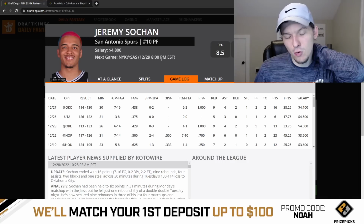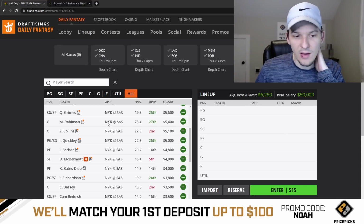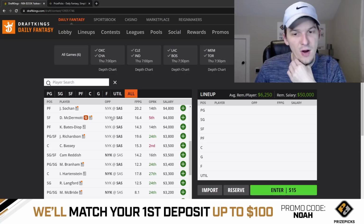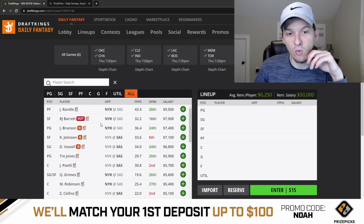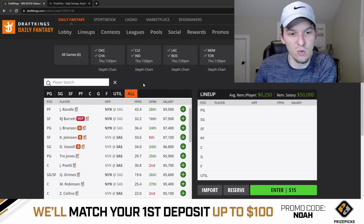I think in order for me to go to Sohan, though, I would want Keldon and or Vassell to be out. And then guys like Josh Richardson, these guys will become viable, cheap options if Vassell and Johnson are out. Keita Bates-Diop, there'd be some value to go to here from San Antonio. But there's a lot of news to keep an eye on in this game. Definitely one that could be worth targeting pretty heavily if a lot of these questionable guys get ruled out.